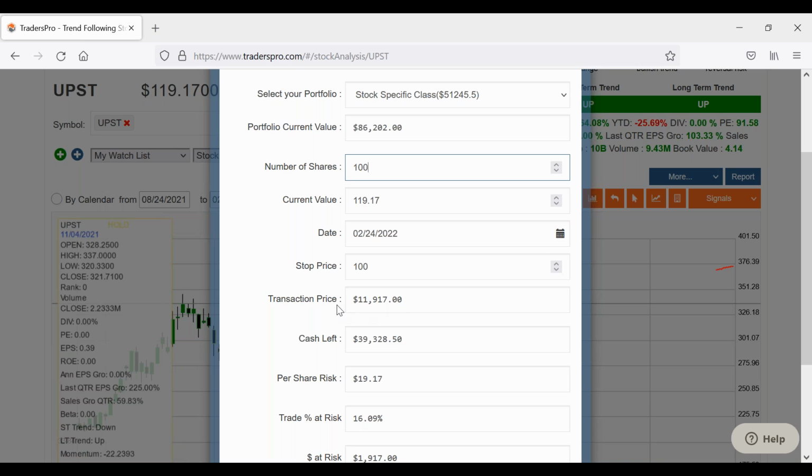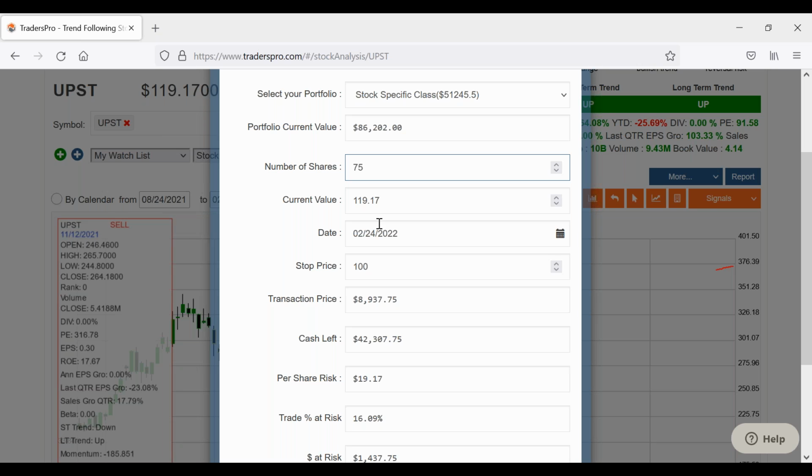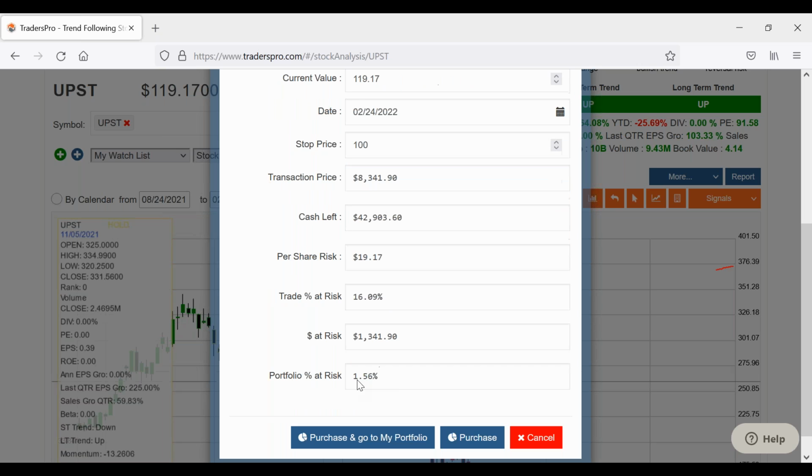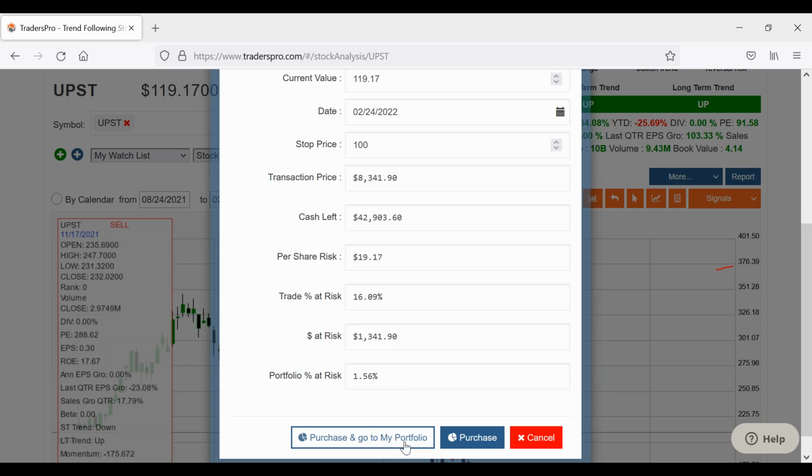If I did 100 shares, that'd be 11,000. I'm going to be down to around 8,500, so let's look at 75 shares. That's at 89. About 70 shares. 70 shares is right near 8,500. Portfolio risk is 1.5%. Usually I want to keep that between 1 and 1.5%. I think that's close enough. Because you have your guidelines, you're never going to be exact with all this stuff. So I think we should be all right. I'm going to purchase and go to my portfolio.